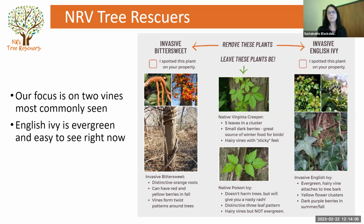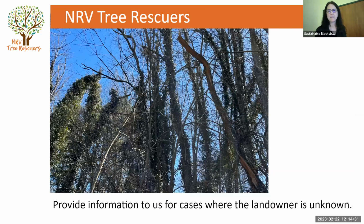This is one of the pages of the brochure we're going to be putting out. This is something Carol put together. You can see that she's got how to identify those 2 vines, and then when they are leafed out, how to tell them from Virginia creeper and poison ivy. And I can tell you from personal experience that poison ivy really likes to be with some of these others. So it's definitely something to watch out for.